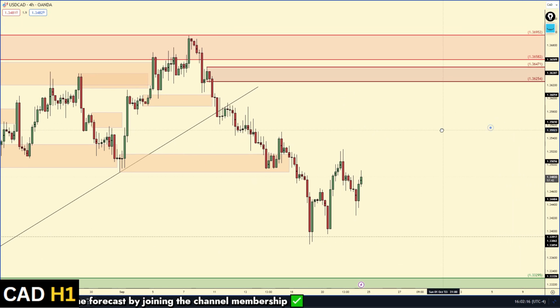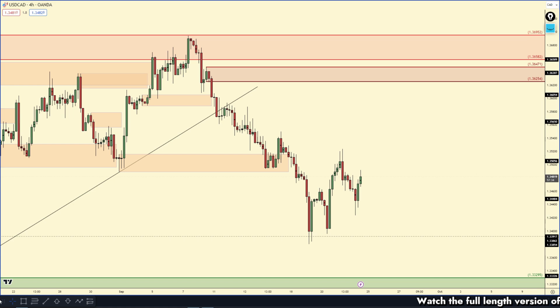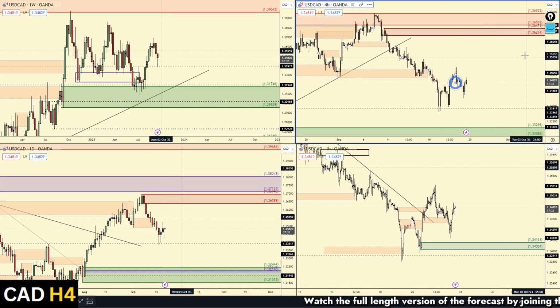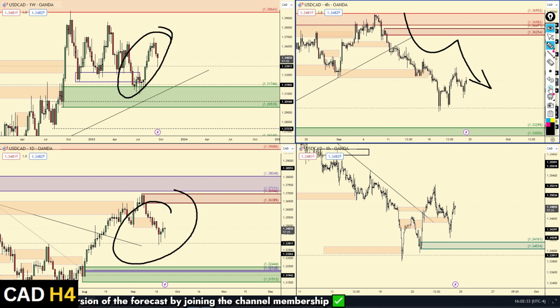On the 4-hour chart above at 1.36, we do have supply. We could see a move off of it, but it's kind of just in a random spot, right? So it's really not the best situation. So if you just look at my 4-chart layout here, yeah, okay, we do have overall momentum to the downside, but on the weekly chart and the daily chart, there's really just no clear direction.